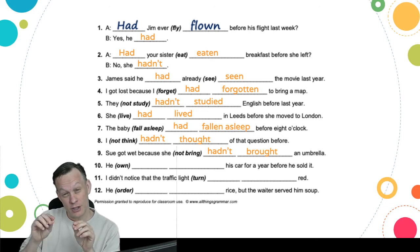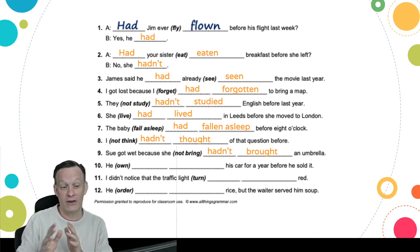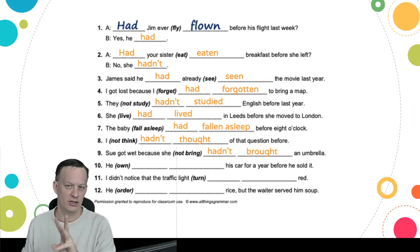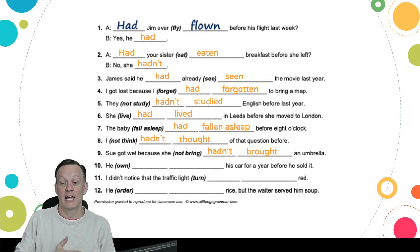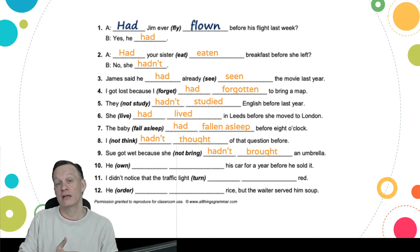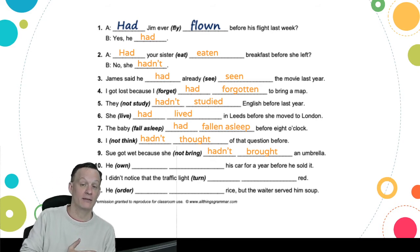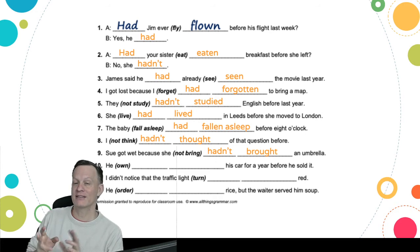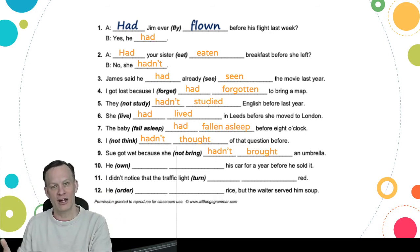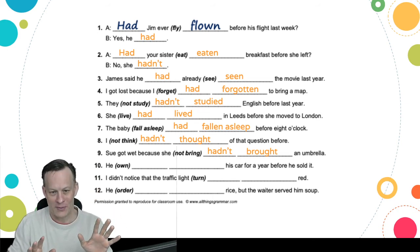We are getting very close. Nos estamos acercando. We're getting very close to the third conditional, tercer condicional, because if Sue had brought, si Sue hubiese traído, if she had brought an umbrella, she wouldn't have got wet, right? So that's the third conditional. That's another day, another lesson. We're not going to do the third conditional today, so don't worry about that.